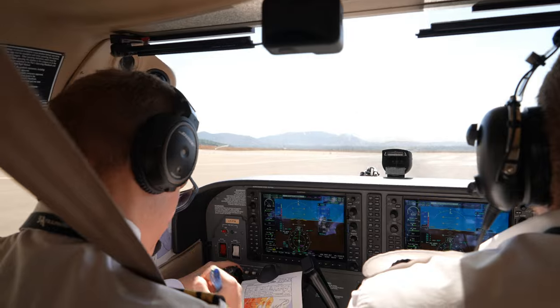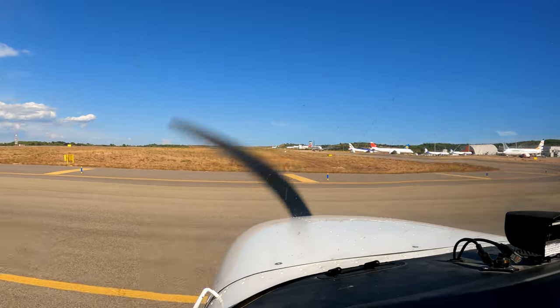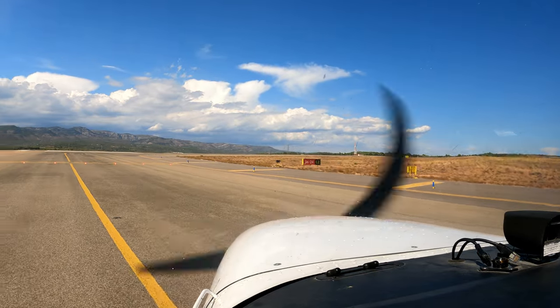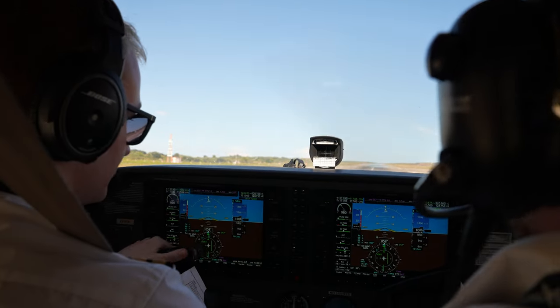Yankee Fox Tango Kilo, runway 06, QNH 1012, cleared Atlantic to Papa, departure initially 6,000 feet and squawk 4445. Lima Yankee Fox Tango Kilo. Takeoff.